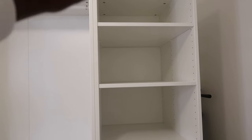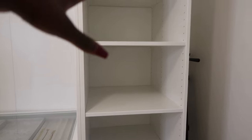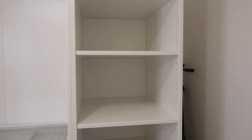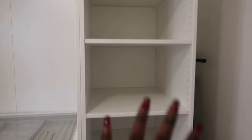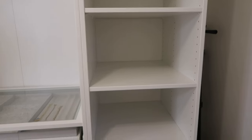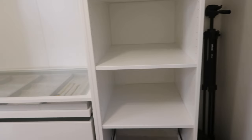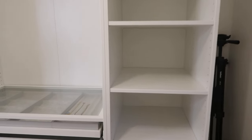So let's move on to the next section. So the next section is this section right here where we just have like a shelves unit. I'm thinking of maybe putting my bags in some of these shelves, and then figuring out what else to put. Also, I want to put my wigs in one of these shelves as well, but I just don't know how it will look.